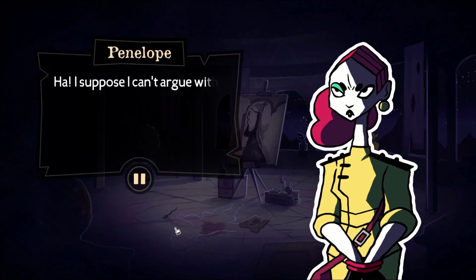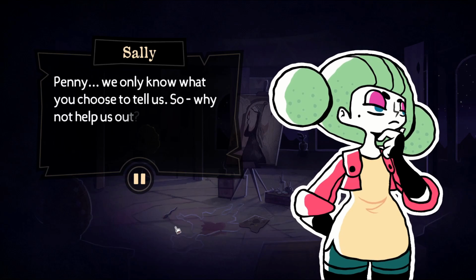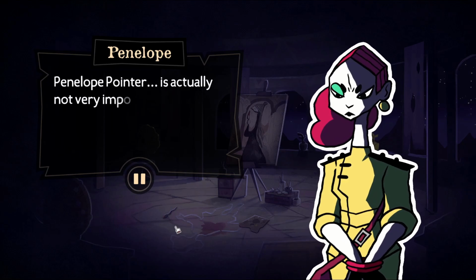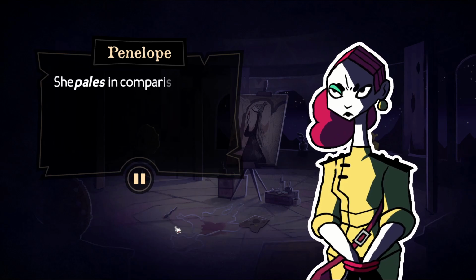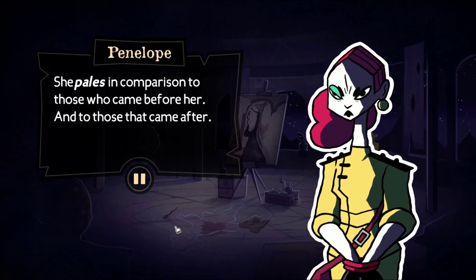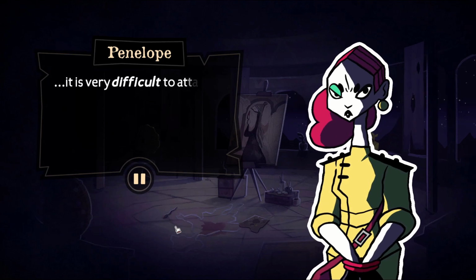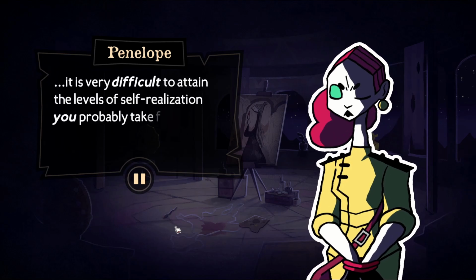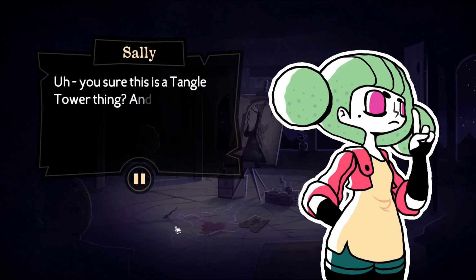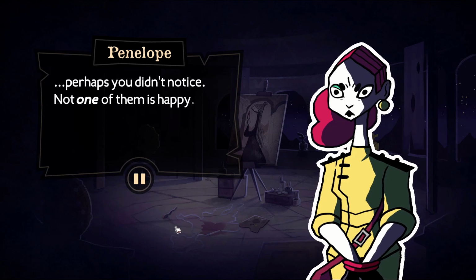I suppose I can't argue with that, can I? Penny, we only know what you choose to tell us, so why not help us out? Very well. Penelope Pointer is actually not very important at all. She pales in comparison to those who came before her and to those that came after. Living at Tangle Tower, it is very difficult to attain the levels of self-realization you probably take for granted. You sure this is a Tangle Tower thing, and not a you thing? Perhaps you didn't notice. Not one of them is happy, not one.